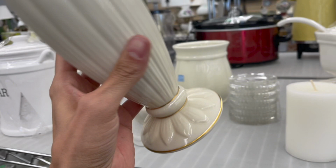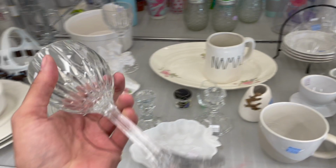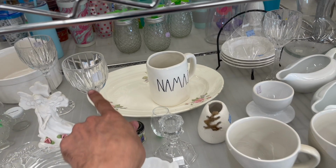See, I would get that if it was like $4. We have the Ray Dawn. Oh, the Park Lane. Mikasa Park Lane. $12 for the set. We saw this last time. We thought it was too much for resale. So once that's on sale, I'm going to get them. Probably get like $30. $10 a glass.